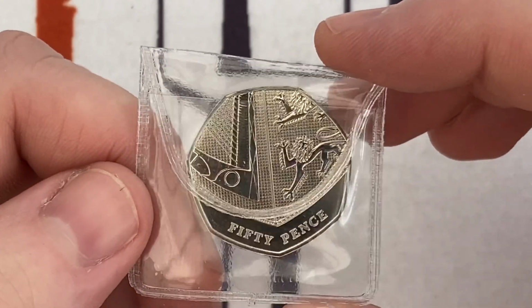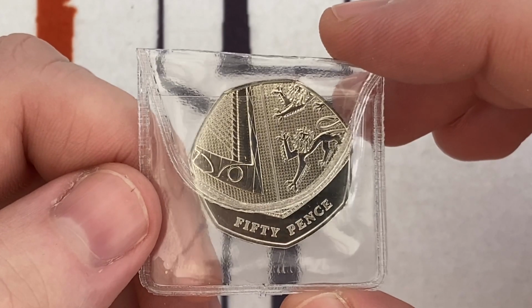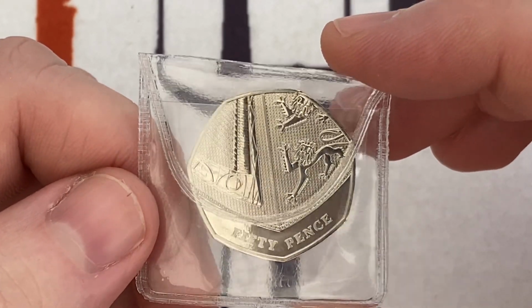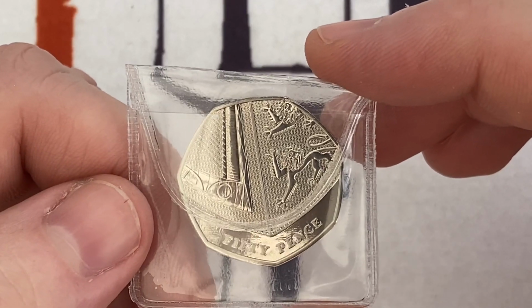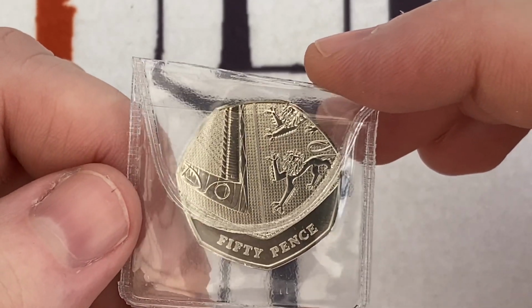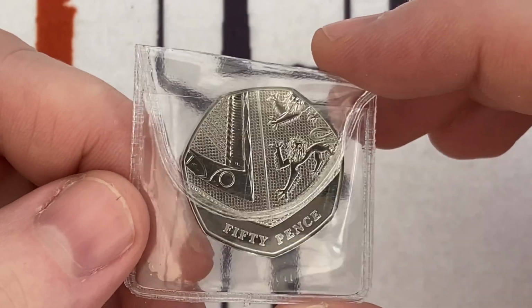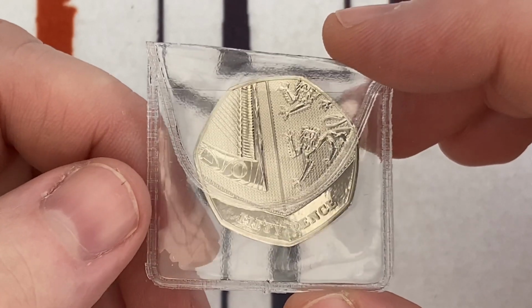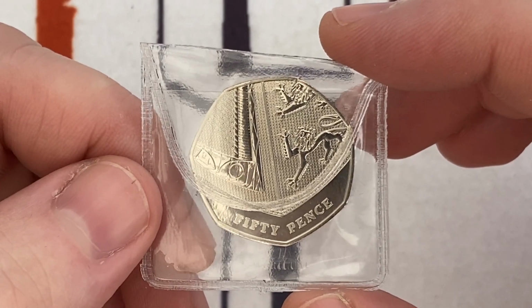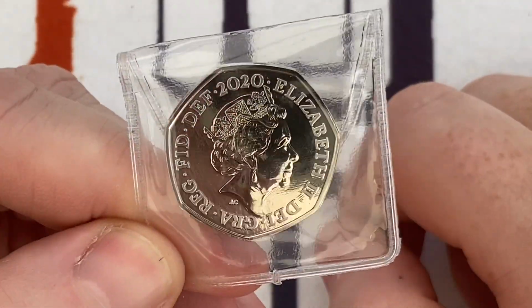So if they don't make any of these this year, once we officially know, it won't be till next year that we get the mintage figures. If they don't make any of these for general circulation, this will instantly go to 20 quid. And I think before long it'll be 30 or 40 quid, similar to the price of the other shields not intended for circulation. Now the downside is if they mint even a relatively small amount for general circulation, it's going to be worth 50 pence.